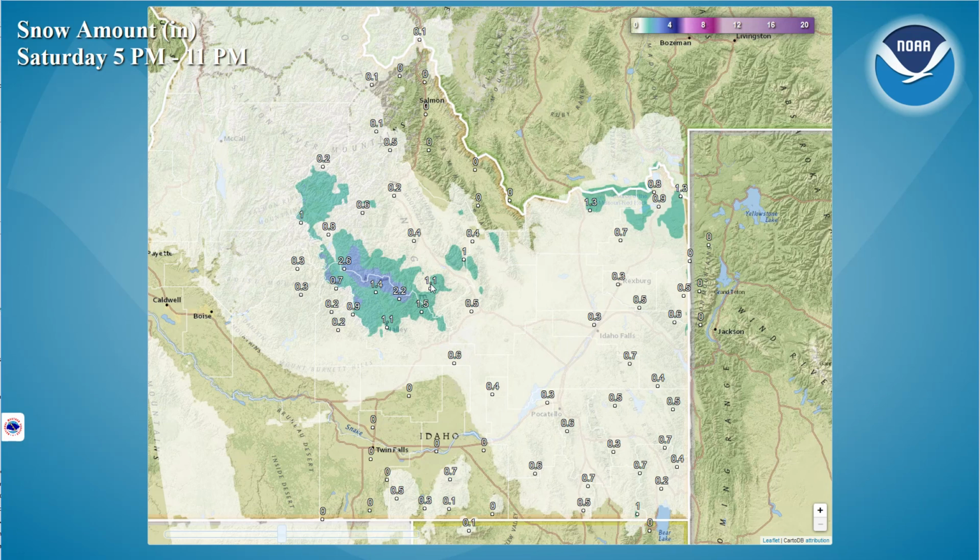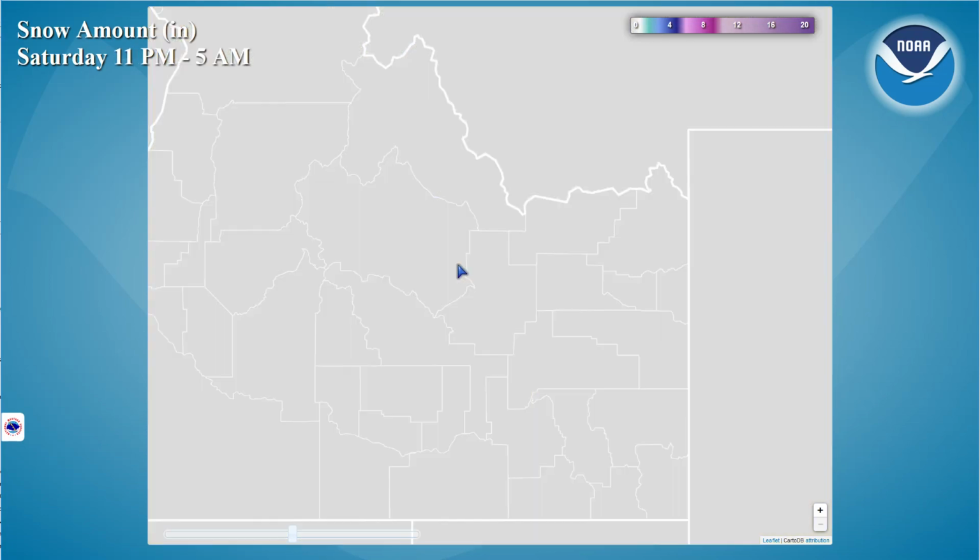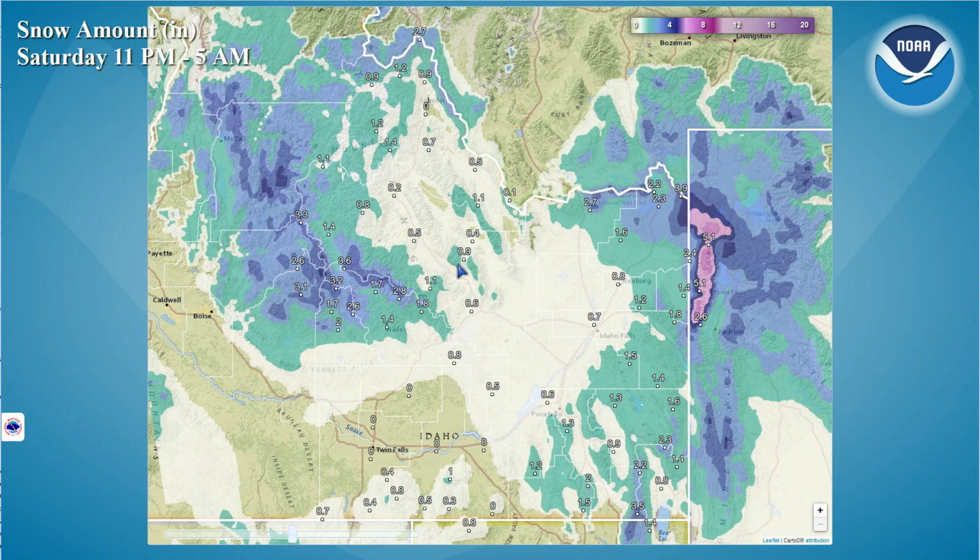Here, Saturday afternoon, this is when it really starts to pick up here in the late afternoon into the evening. Finally, we're getting snowfall amounts 1 to 2 inches, basically at the road levels here. The 2 to nearly 4 is basically up in the mountains. You can see it's also starting to spread up here on the highways going into Montana. And then for the late night hours, you can see it intensifying in excess of 6 inches in some of these locations in the Tetons, including some of the pass areas.